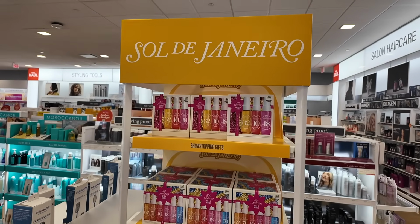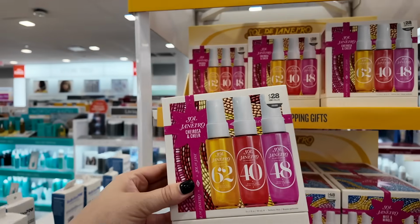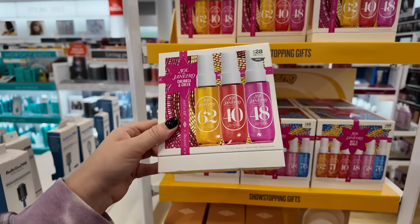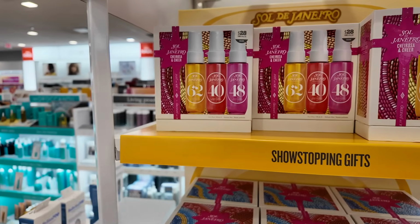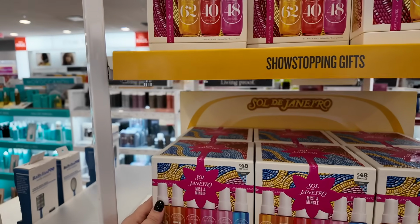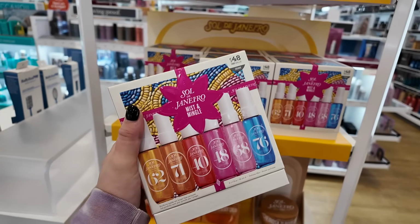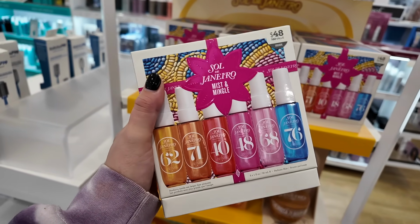Okay, you guys always go crazy for the Sol de Janeiro sets. If you don't have a lot of their scents, these are really great. So this is a little trio with some of their Ulta ones, like 62, 40, and 48 I think is their Ulta exclusive. This is a mini mist set. This always sells out every year. You get 6 minis for $48, and I feel like that's a great way to try out their line if you don't have many of their scents already.